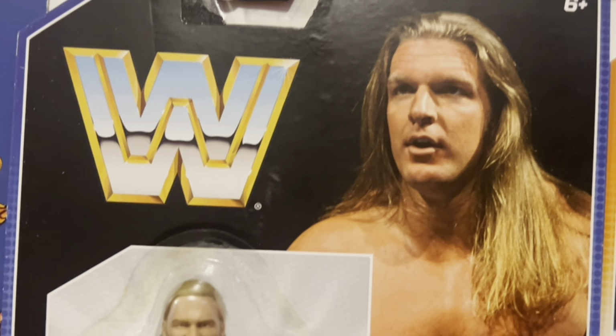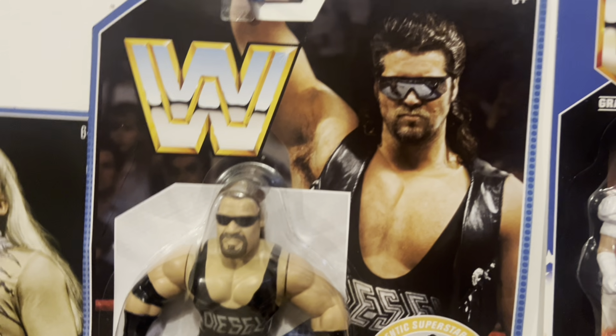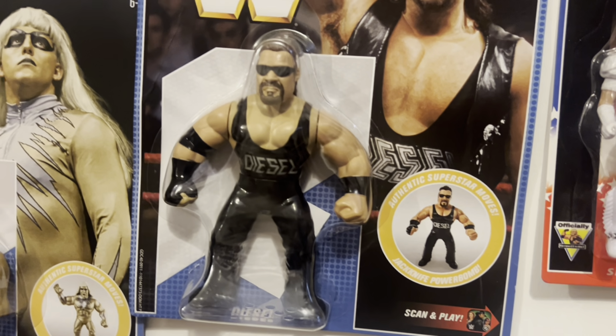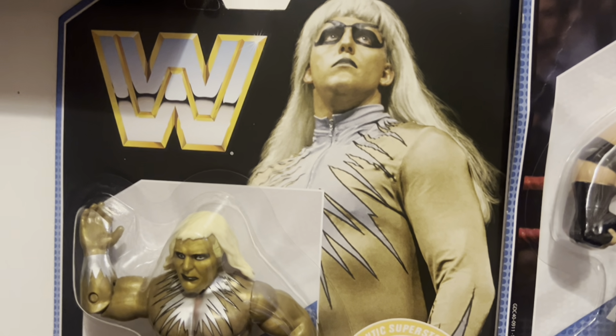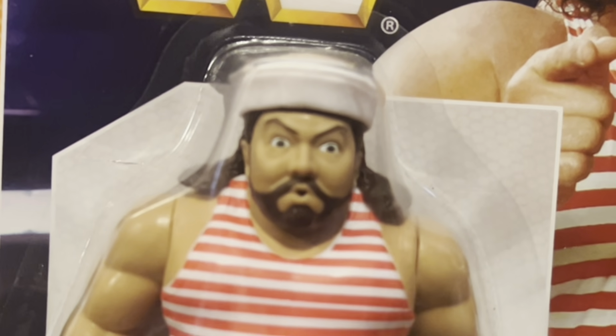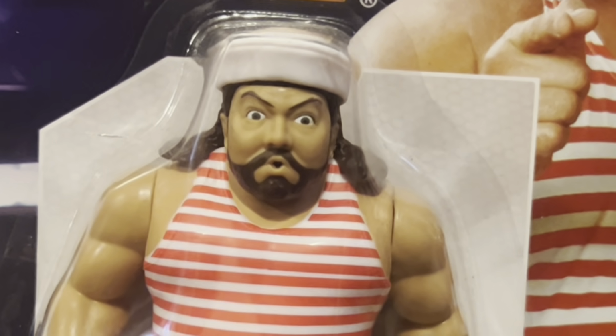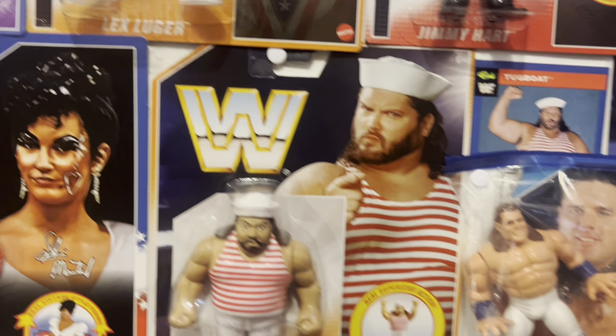And we have here Hunter Hearst Helmsley. Look at the face. Love this. Diesel. Absolutely love the card on that. And legend Dustin Rhodes, Goldust. This made me laugh. Definitely not better than a WWF Hasbro Typhoon, but funny old figure. Thought we'd get him.